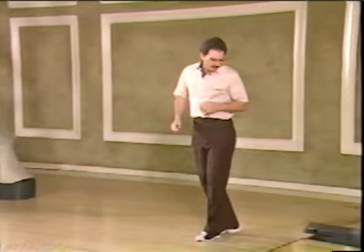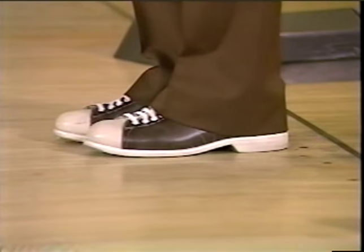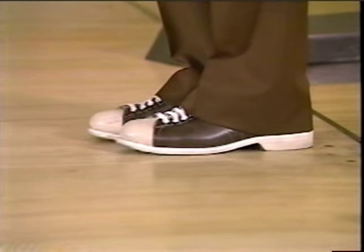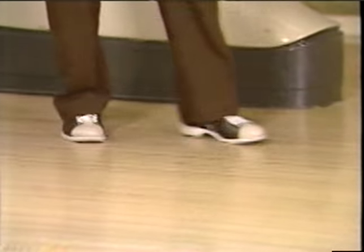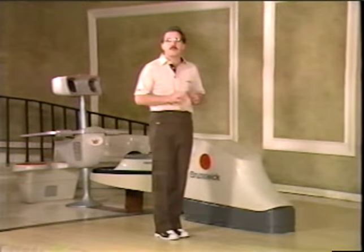Walk towards the foul line, line your back of your heels about 2 to 3 inches from the foul line. Take four brisk walking steps. 1, 2, 3, 4. Take one extra half step to include for your slide. This is your starting position for a four-step approach.